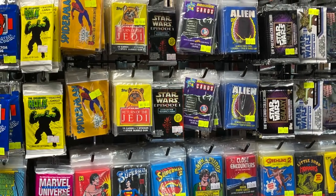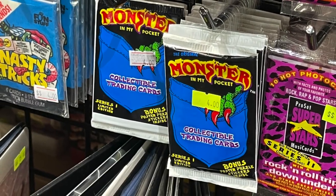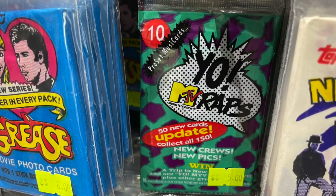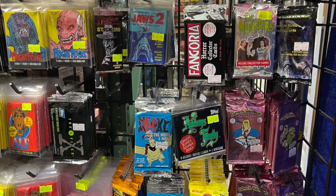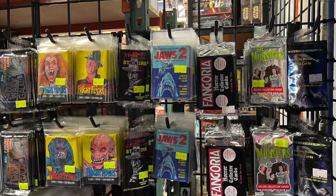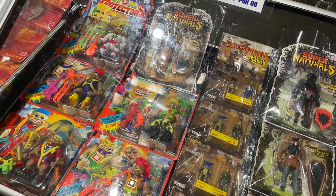Return of the Jedi, Superman, Alf's back. NECA's bringing Alf. Remember that? Monster in My Pocket. Now, that was a cool set. New Kids on the Block, Elvis. And, of course, you got that Yo-Yo MTV Raps, right? 50 new cards. Fangoria, Addams Family. I could go on and on. This was a blast to just see all the different trading cards that they had on display. So if you get a chance, go hit up Mark's Non-Sports Cards.